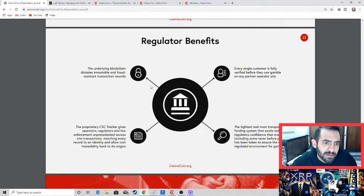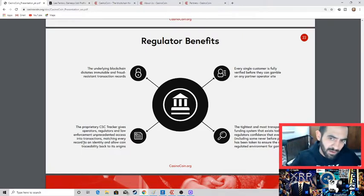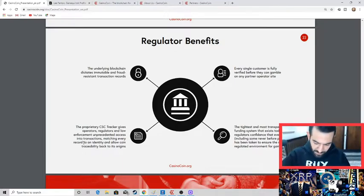Regulatory benefits. So the regulation is pretty much based off of your information, the blockchain. Obviously, let's go ahead and read this. The blockchain tracks gives operators, regulators, law enforcement unprecedented access. So pretty much the regulation has to do with tracking all of it. And we already know from the XRP ledger that you can track pretty much everything. So regulation's not going to be a problem. Once XRP gets regulated, then Casinocoin is regulated.